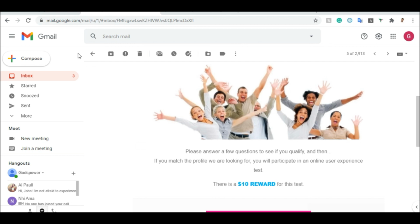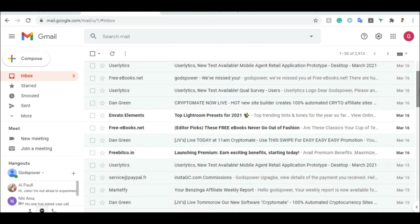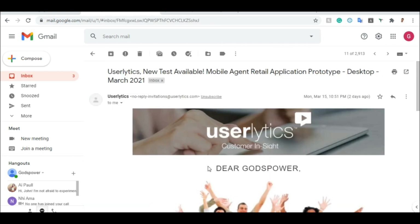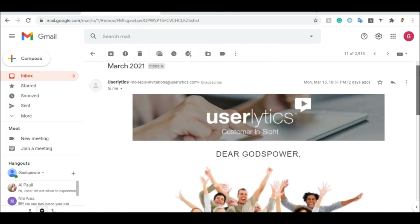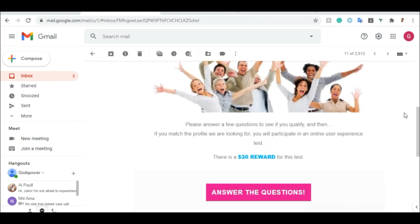So let us see again if they sent me another offer. So as you can see, let us scroll down again. I think they sent me here. You can see this is which date? I think it is March 15. March 15 here, which is almost some days ago that I did the offer. You can see Diego's Power. As you can see at the bottom again, $30 again. Oh my God. What? You just need to go and start using this website.